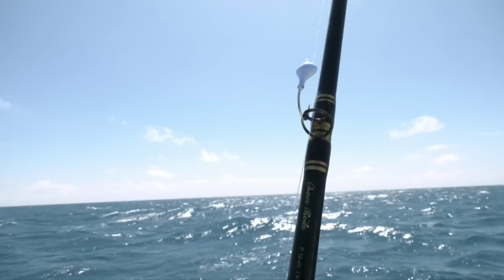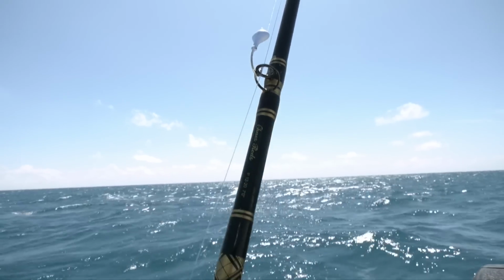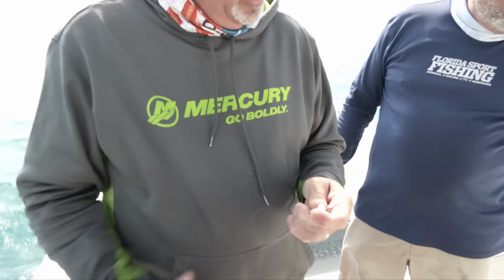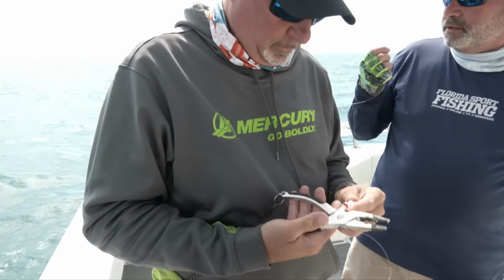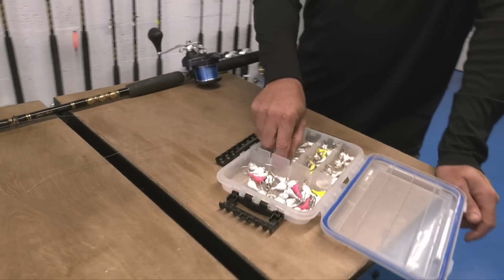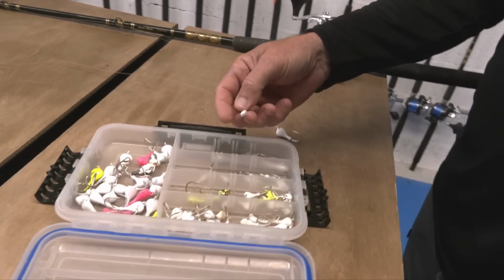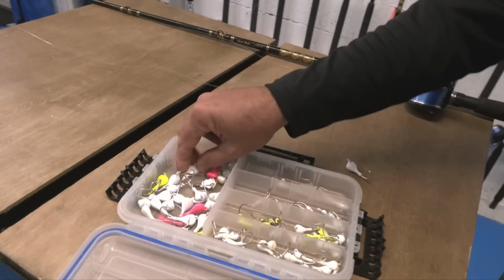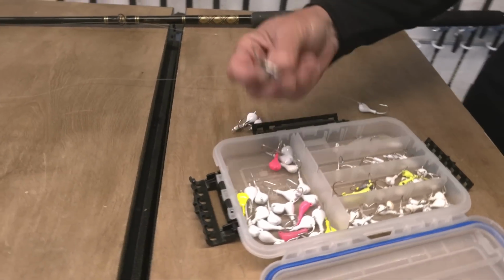That's it. Here in the Keys, I can't stress it enough: successful reef fishing is all about jig heads. The key is just having a variety of different sizes to accommodate different scenarios, different depths, different water conditions as far as the current is concerned: 1/8 of an ounce, 1/4 ounce, 1/2 ounce, etc. An ounce, okay?